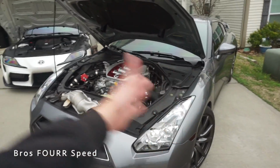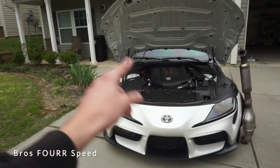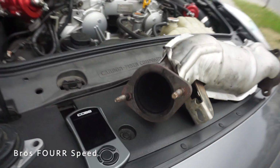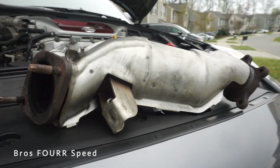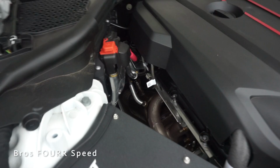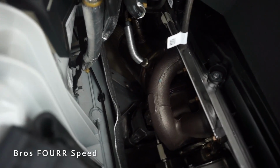So number 2 on the list has to do with your exhaust system, specifically the downpipe. Now the GT-R is a V6, so you have an exhaust on each side of the engine. The Supra is an inline 6, so we just have one of them. This is one of the 2 stock downpipes for the GT-R, and this houses a catalytic converter. So this engine will have one catalytic converter bolted to each turbo. The Supra, on the other hand, will have one catalytic converter bolted to the turbo. You can see this one right here.